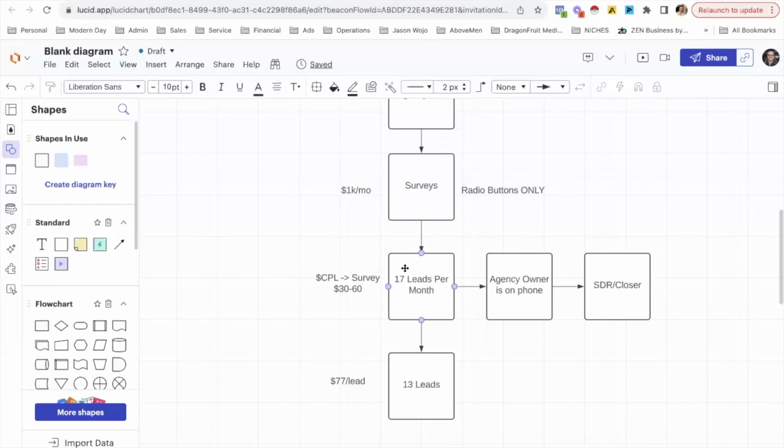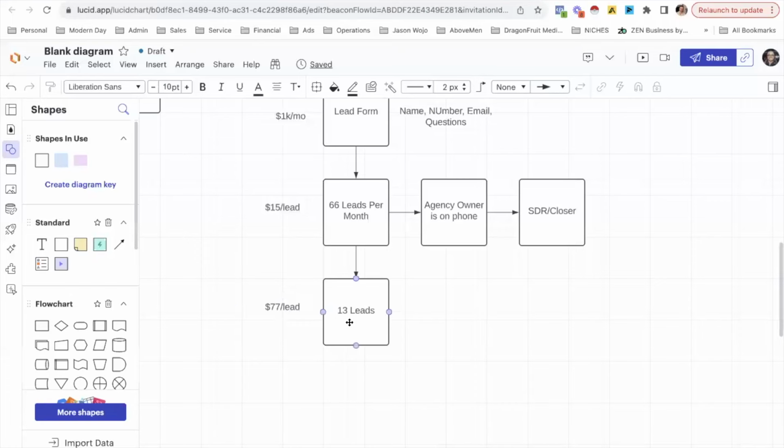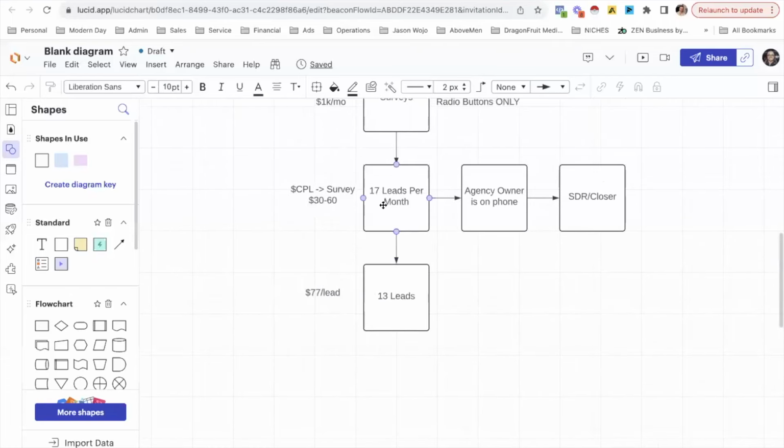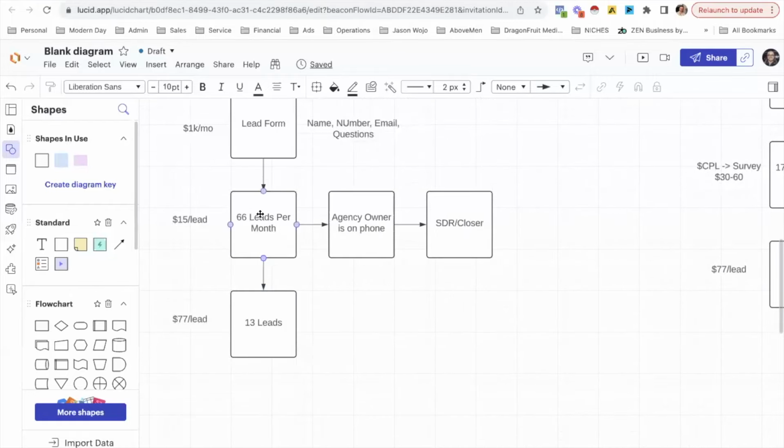You're going to get $30 to $60 per lead, 17 leads. Out of the 17 leads, here's the difference: 13 of them are going to be legit. So the difference here is that you still have the same cost per lead. It's $77 a lead here, and it's $77 a lead here, because only 13 out of the 17 were legit, and only 13 out of the 66 were legit over here.